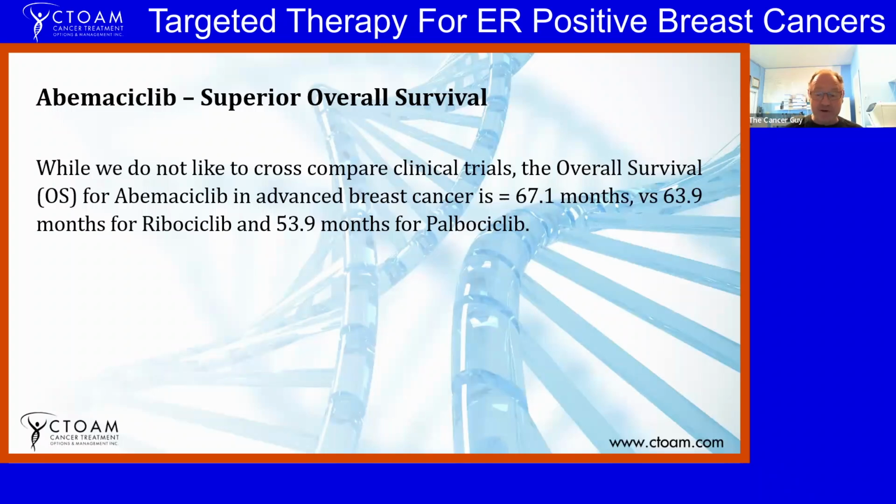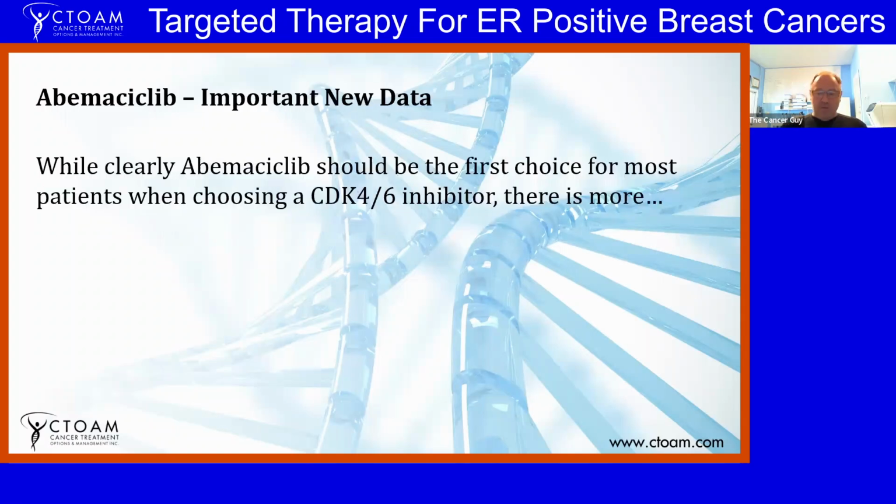so if you don't understand what overall survival is and progression-free survival, I suggest you look at that video on statistics. But overall survival basically is the period of time in a trial when 50% of the patients in the trial that are on the drug die from their cancer. So it's only 50%. The other 50% may live longer or may have a quicker occurrence, but it's 50%, which is the average. Now we're getting to the point of this video.